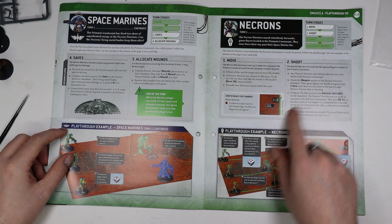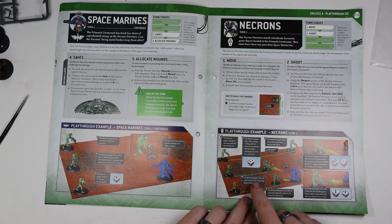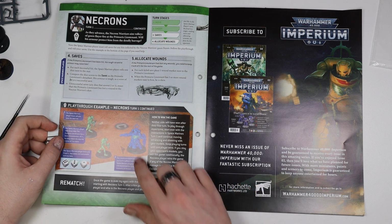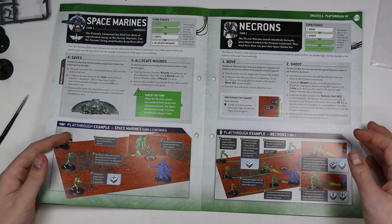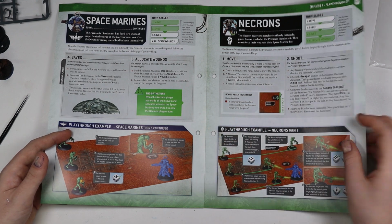Okay, so it is literally walking you through the turns. Necrons continued. So it is turn 1, turn 2, turn 3, but then you can play this on your own. And the point is, you need to just get off that edge.